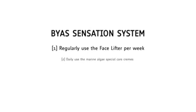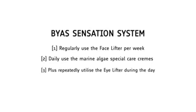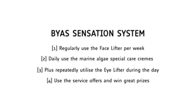So here is what we need to remember. Use the facelifter regularly, 2 to 3 times a week in combination with the Hyaluron and special serum, and 2 to 3 times each week with the LIPOrelease gel. Use the BYAS day and night creams regularly as a final touch to nourish and protect your skin. Use the eye lifter as well, several times a day, so you always keep a fresh, glowing look.